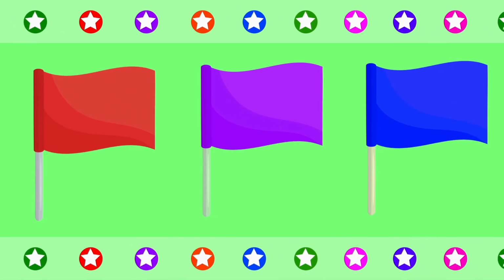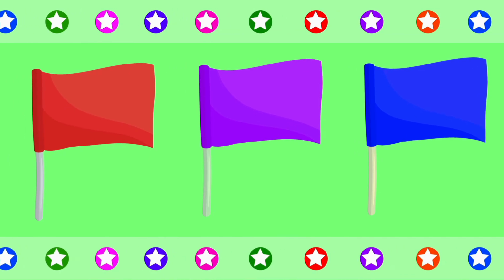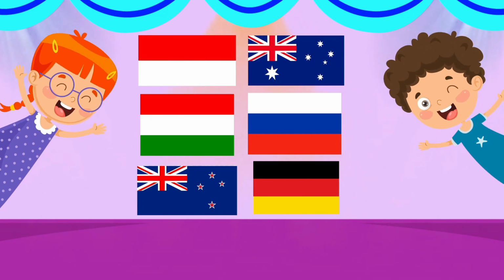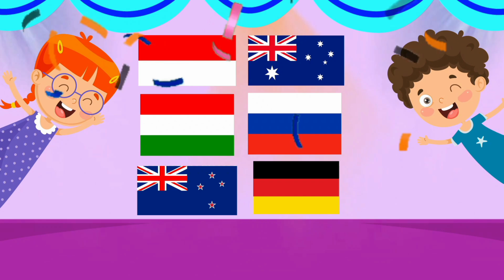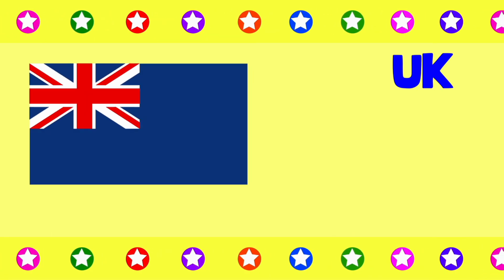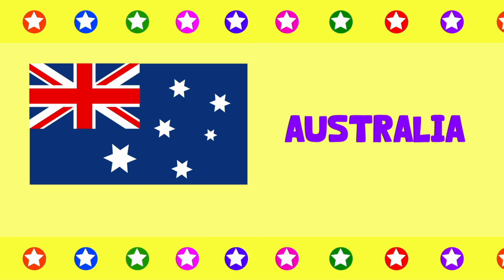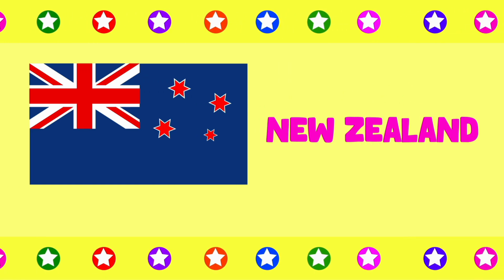Today, we are learning about the flags of different countries and find similarities between them. Why don't we make a group of similar flags? Aha! That sounds really fun! It's the UK! 6 white stars, Australia! 4 red stars, New Zealand!